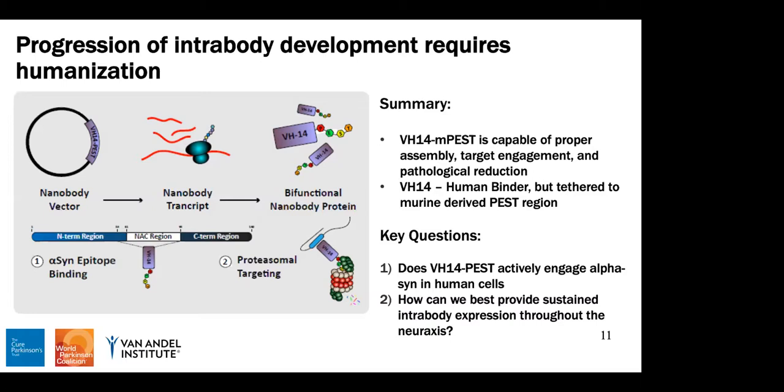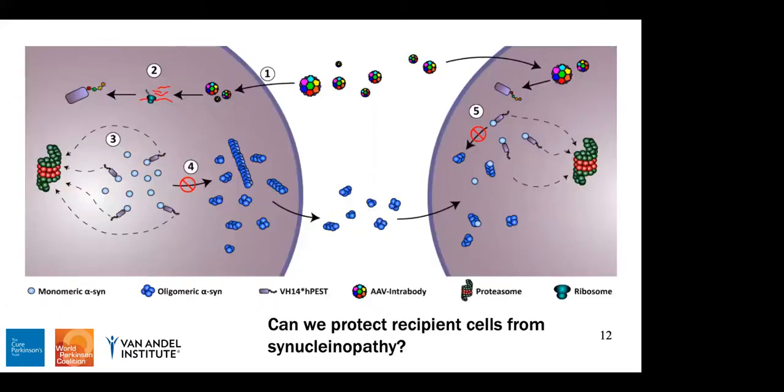Running parallel to those next experiments are a couple of key questions. First, are we able to see VH14 PEST actively engage alpha-synuclein in human cells? We had yet to try this in a human cell population. And how can we best provide sustained intrabody expression throughout the neuraxis? That second question is important because we're really trying to approach this from the tools that we currently have to explain synucleinopathies as we currently know them.